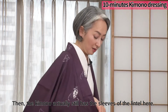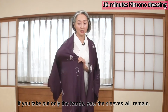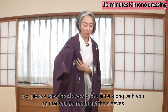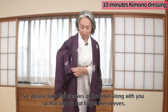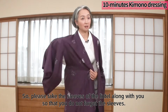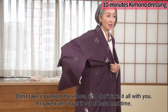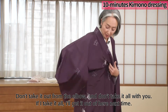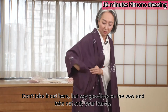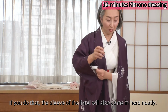Then, the kimono actually still has the sleeves of the long underwear here. If you take out only the hands, the sleeves will remain. So please take the sleeves of the long underwear along with you so that you do not forget them. Start from the elbow. Don't take it out from the elbow, and don't take it all with you. Say goodbye on the way and take out only your hands. If you do that, the sleeve of the long underwear will also come in here neatly.